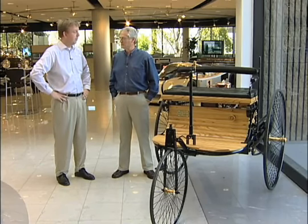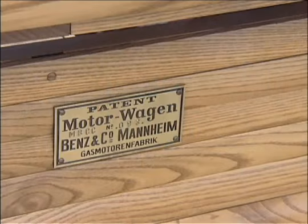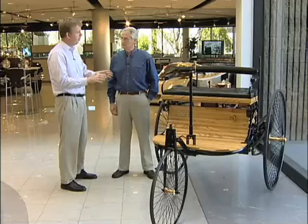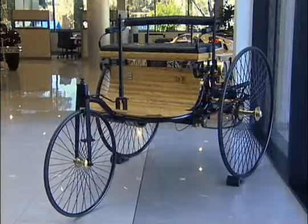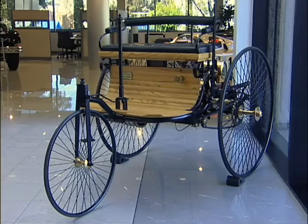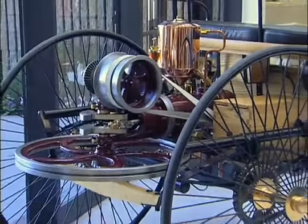You're looking at vehicle number one, 1886 Carl Benz. Patented this design, therefore it's called the patent motor wagon. Came out with it in 1886. It is regarded as the first vehicle. It was a purpose-built vehicle. There were some other vehicles that came out at the time, but they were not purpose-built. They were adaptations of an existing design, a carriage or something, whereas this was built specifically for this use.